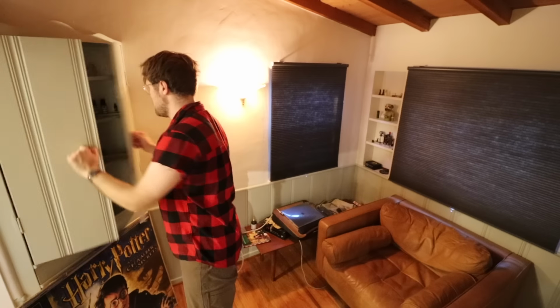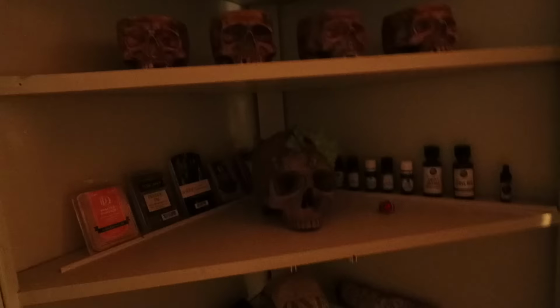Oh, and this great cabinet right here, which inside of that, I don't really have much in there. There's not really that much in there. Yeah, just nothing. I don't know, just kind of waiting to put stuff in there. Great, do you want to talk about all the skulls in there? No. Fine, I don't care, move on.